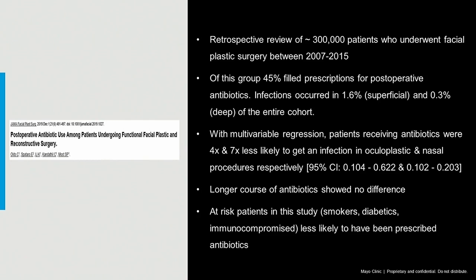So a really, really important study is that it turns out that postoperative oral antibiotics make a difference. And it took a very, very big study, 300,000 patients, to show it. But this is supporting the practice that most high-value implanters have been using for many, many years. Interestingly, in this particular study, they also found that patients who are at highest risk, smokers, diabetics, immunocompromised, were less likely to have gotten the antibiotics in the first place. If you don't really believe this data and you want to not give antibiotics as a surgeon, I'd say in low-risk patients, maybe that's reasonable. But in guys and gals that are diabetic or immunocompromised, I think postoperative antibiotics after some kind of implant procedure makes a whole lot of sense.